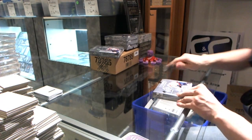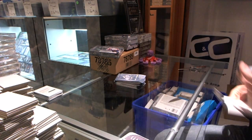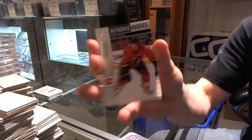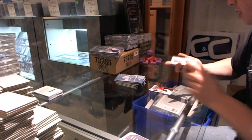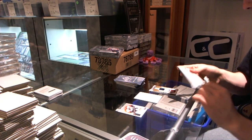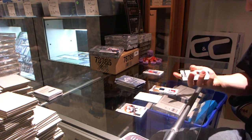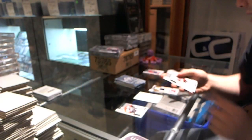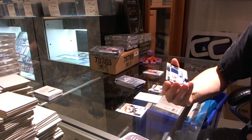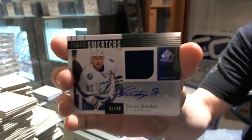All right, box two. Rookie to $6.99 for the Calgary Flames, Lance Bouma. Jersey for the Columbus Blue Jackets, Derick Brassard. Base. We have another patch. Rookie to $6.99 for the Calgary Flames, Roman Horak. Oh, there we go. Numbered 31 of 50, inked sweaters for the Tampa Bay Lightning, Steven Stamkos. Inked sweaters out of 50.